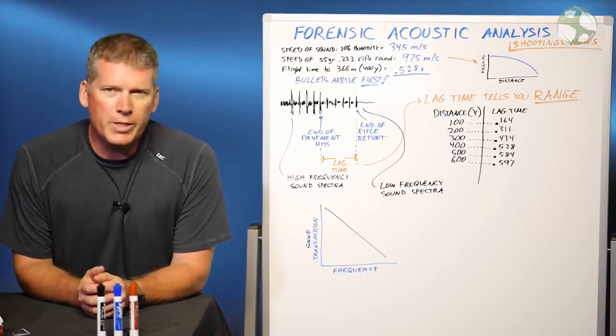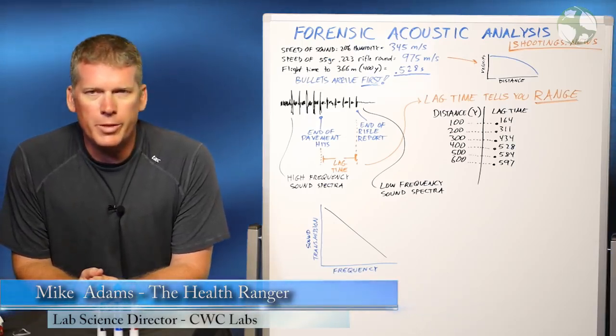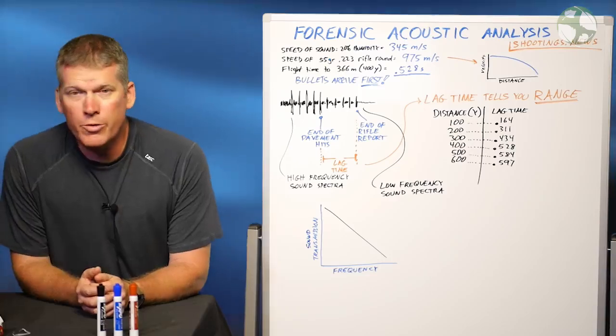All right, welcome to Forensic Acoustic Analysis of the Las Vegas shooting. My name's Mike Adams, the Health Ranger. I am, of course, the Lab Science Director of CWC Labs, as well as an avid long-range target shooter. And so I have kind of a unique position to bring you this analysis.